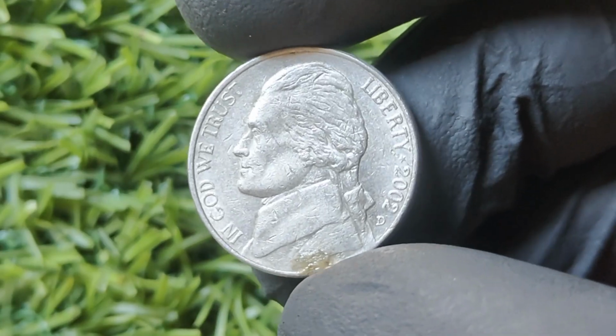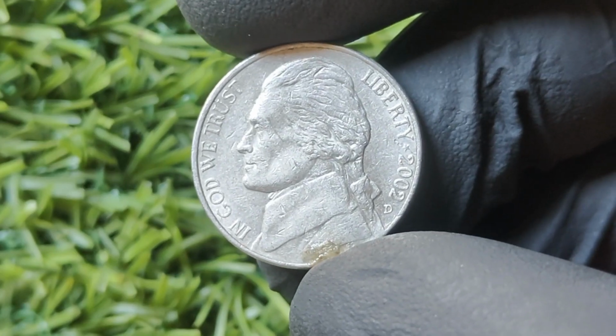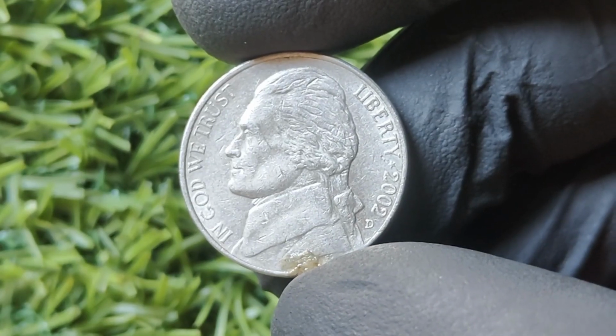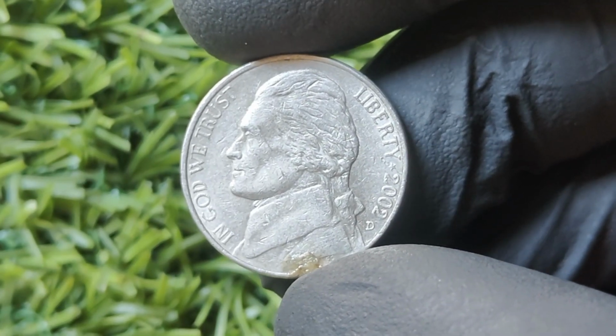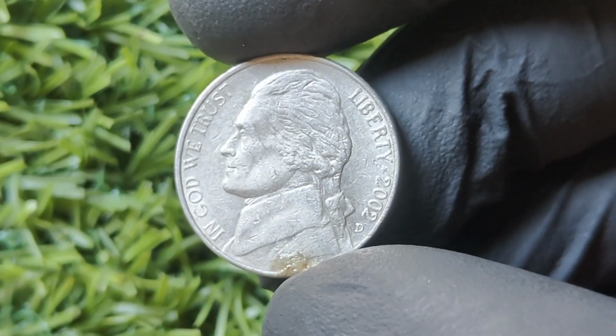Imagine this, you walk into your garage. A dusty box you haven't touched in years is just sitting in the corner. You open it. Inside, a pile of coins. Old nickels. And among them, a 2002 mint mark Jefferson nickel. But what if I told you that this simple nickel could be worth over $800,000?